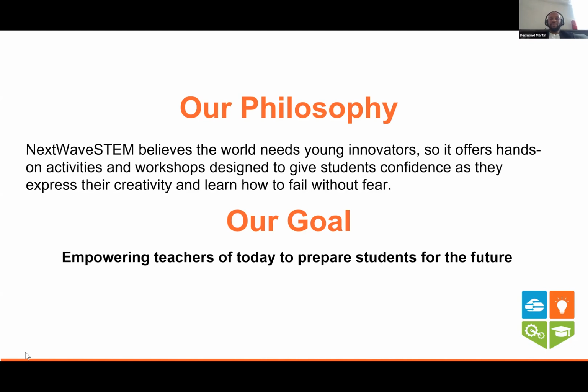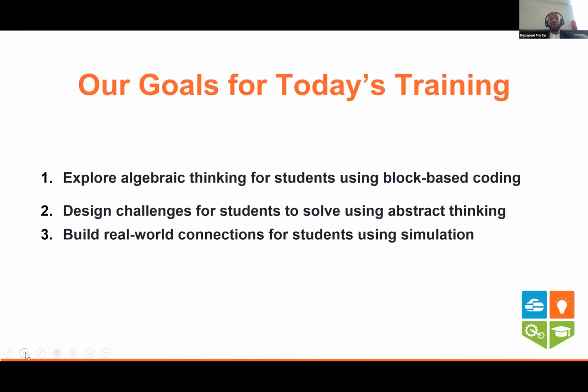So 3 main goals for today's training, and we're going to dive right into it because we actually do have quite a bit to go through. But the first is we want to explore algebraic thinking for students who are using block-based coding. That's going to come more towards the end of our talk, but I'm really excited because we're going to cover not just algebraic thinking, but a more holistic model for the way that we can integrate math into all of our STEM practices.